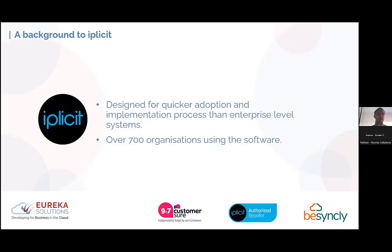And that's just highlighted here. So it's designed for a quicker adoption of the solution in terms of getting from sale to being live with the solution. So the implementation process is generally quicker than it would be for, say, an enterprise level solution. So we can get you from A to B a lot quicker, and that's due to the implementation process that we would provide. But we'd still go through that full implementation process of training and making sure you're ready to go. And it's been used by over 700 organisations across the globe, actually.